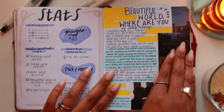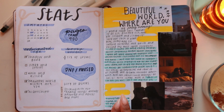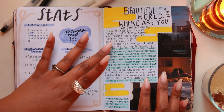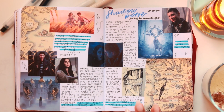Gave it 5 stars. In my journal here, I started taking a bit more creative liberties and, I don't know, thought I was an artist and wanted to copy the cover of the book. So I did some drawing, some colored pencil in the background. I don't know, I don't hate it. I think it looks kind of nice. So that's that one. And then here is my spread for Shadow and Bone.